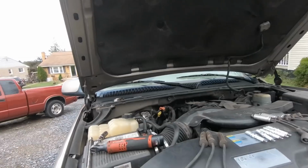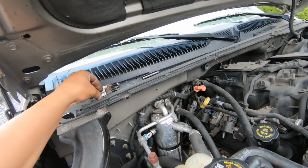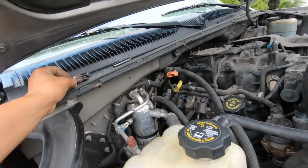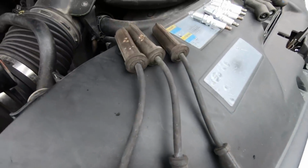All right, guys, so this thing did have a random cylinder misfire. I located, I believe, what I think is the issue. I think it just is time for a tune-up. As you can tell here, these are the plugs that we are pulling out of here. We got 3 of them out on this side. I'm getting ready to get the 4th one out. And the wires are just in bad shape.